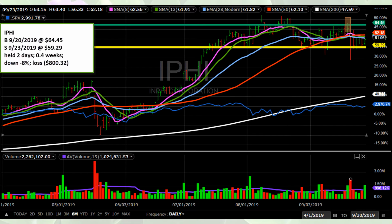IPHI, I held this stock for just 2 days and I lost my 8% on it. The solid green line and the orange box show the day that I purchased this stock, and the black dot shows the day I sold this stock. I forgot to take a snapshot over the weekend of the sold stocks, so I took this snapshot on September 30th, so you can see a few more days of the chart after I sold it.